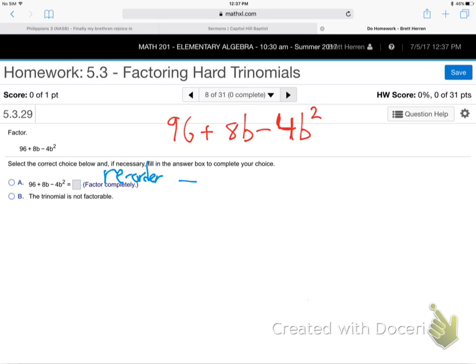Remember when you move them around, you keep the sign in front of them. So how do you know when to reorder? Because you want highest power of the letter to lowest power. So now it's b squared, b to the first, no b at all. Whereas the other ones were always higher powers, right? The previous ones that we were doing, those were just already ordered in the correct way, correct? Well, I think we had to reorder 1 or 2, didn't we?